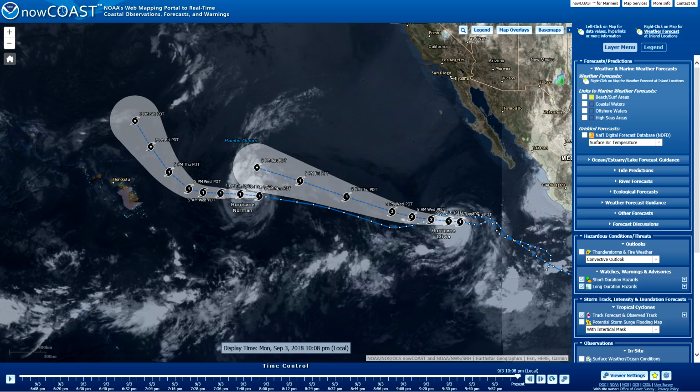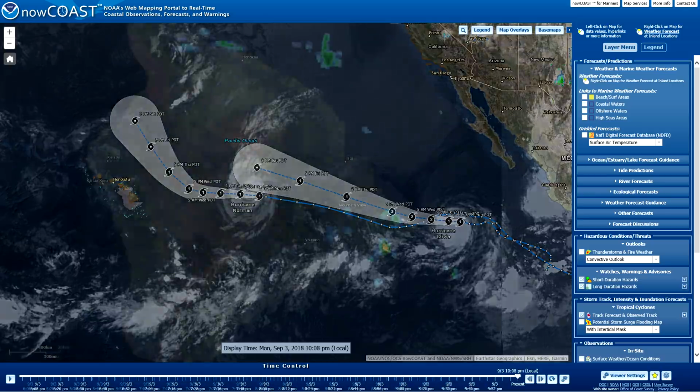Moving over to, of course, the weather maps, we have Hurricane Norman and Hurricane Olivia. However, it doesn't look like either one of these is going to pose any significant threat or issue to the islands. Hurricane Norman is projected to make a northerly turn and go off into the North Pacific, which is fine. Olivia, we still have to watch, but it looks like she's going to follow the same path as Norman, and I believe it was Miriam before him.